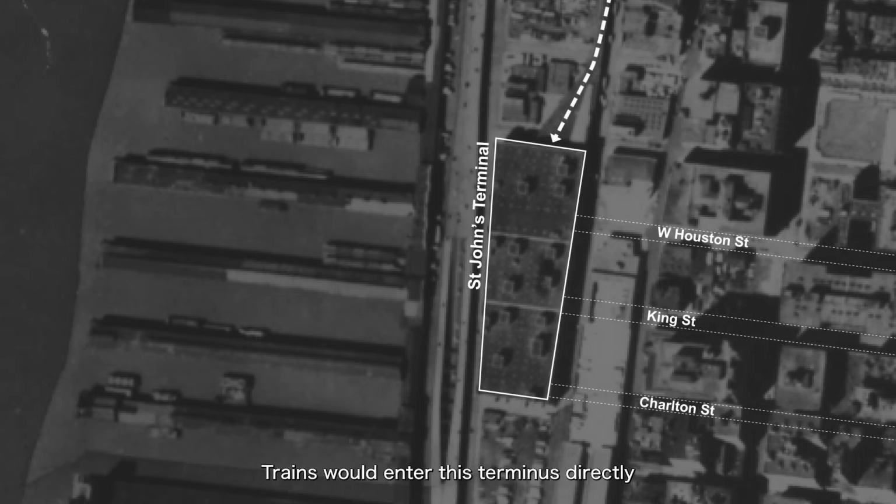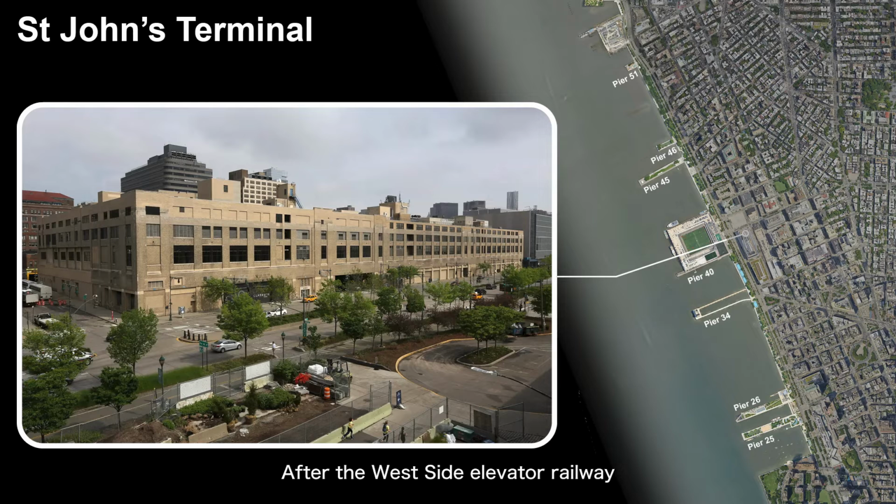Trains would enter this terminus directly from the elevated railway to unload goods, which were then transported from the ground floor of the building to various parts of Manhattan by other means of transport. After the West Side Elevated Railway was abandoned around 1960, the railway company sold St. John's Terminal to others, and the building was used for office rentals until 2013. In 2013, St. John's Terminal was sold for $250 million to a joint venture led by developer Atlas Capital, initiating the redevelopment of the 3 city blocks it occupies.